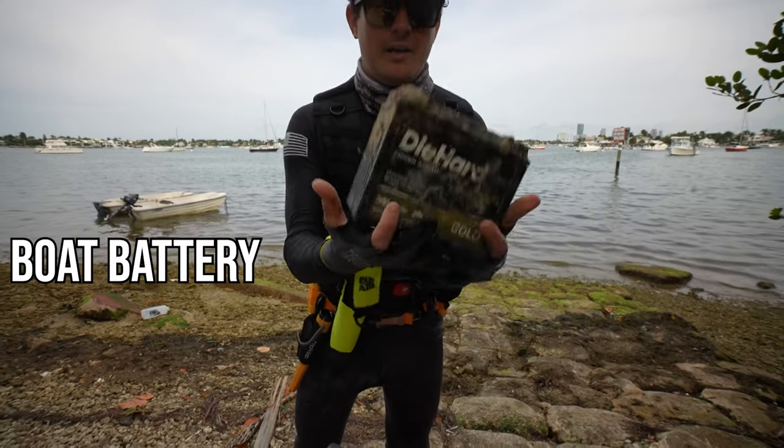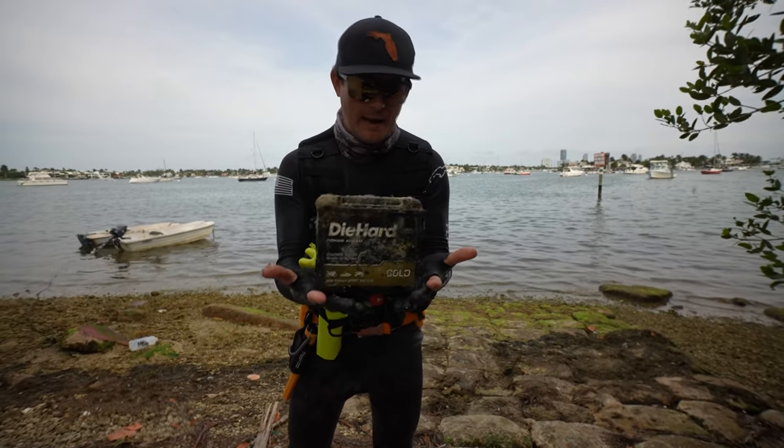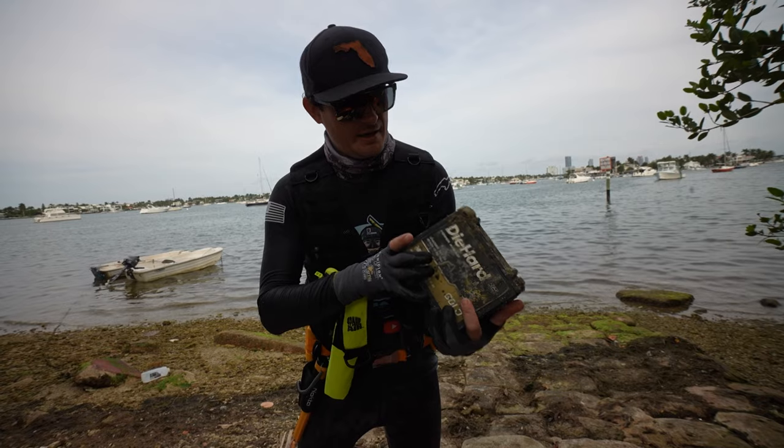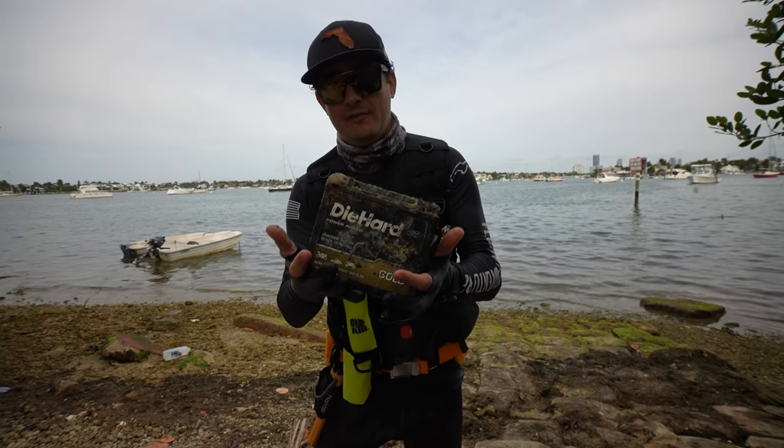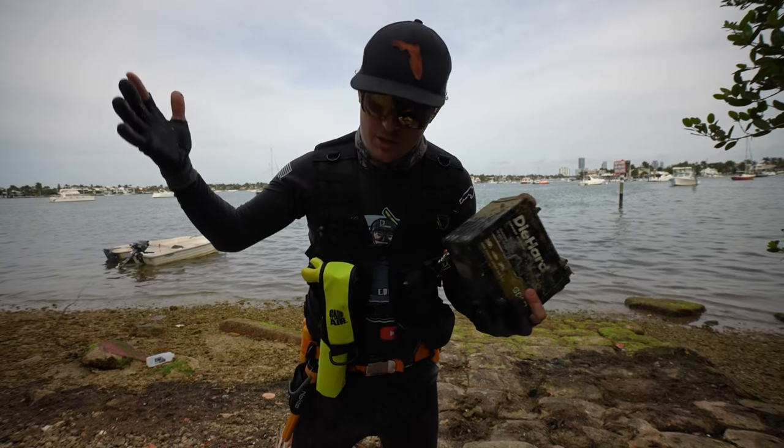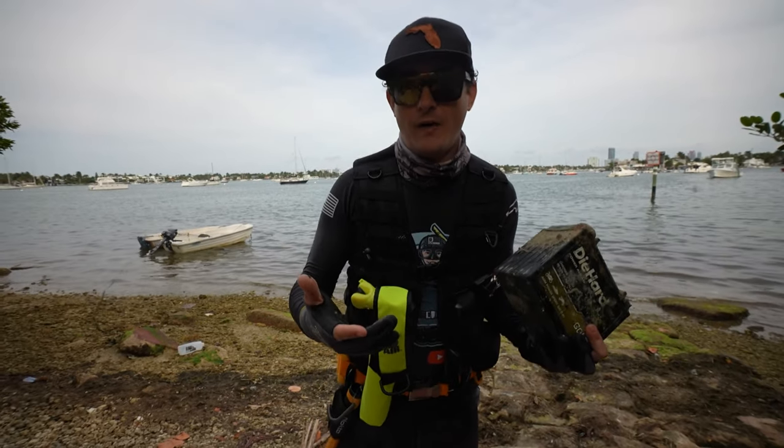Now also I did find this battery underwater. So this is a small boat battery. Now I think I can take this in to the auto parts store and trade this in and recycle it, but at least we're getting it out of the water because batteries are full of lead and other toxic materials.